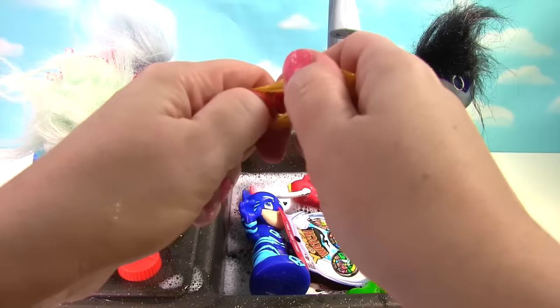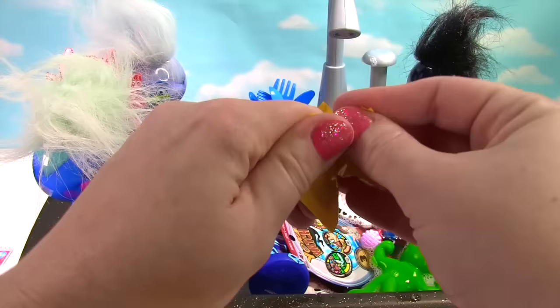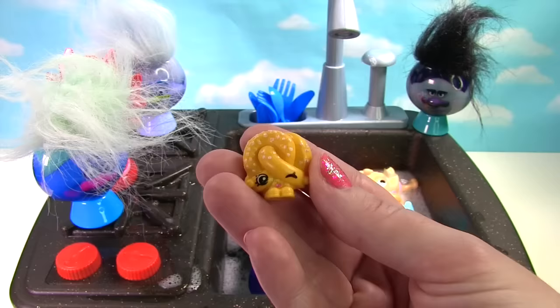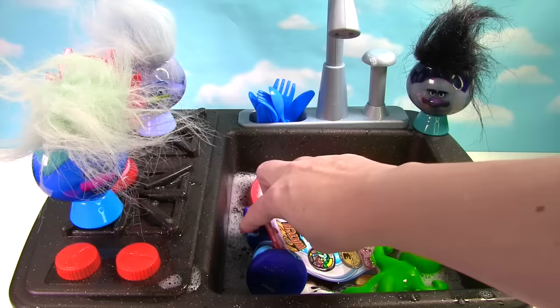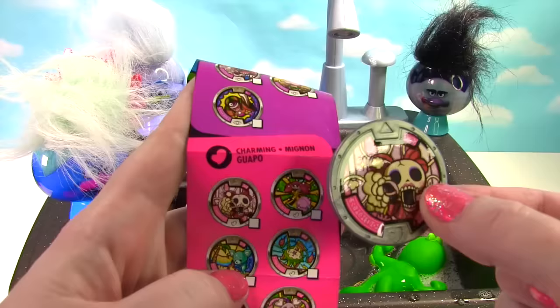Who's inside? Come on out. We have Grand Jam, looking super cute and going in the water. And we also got Pretzel. Look at this crazy little pretzel. It's so cute and it's going in the water. It looks like there's also some Yo-Kai Watch in here. Let's see what's inside.